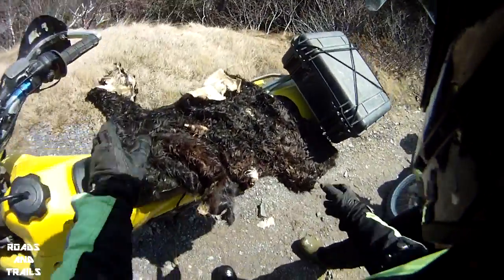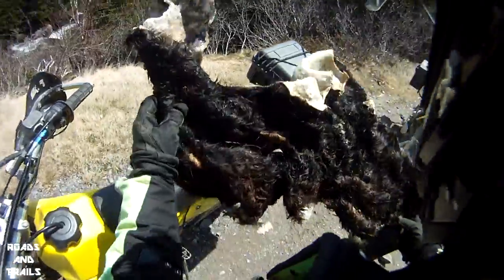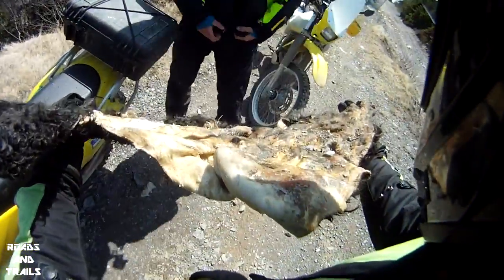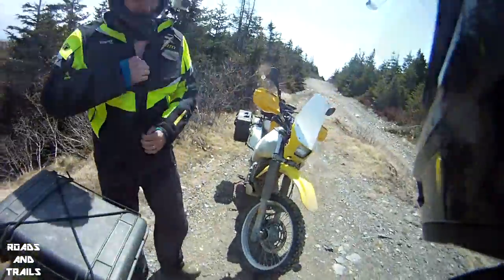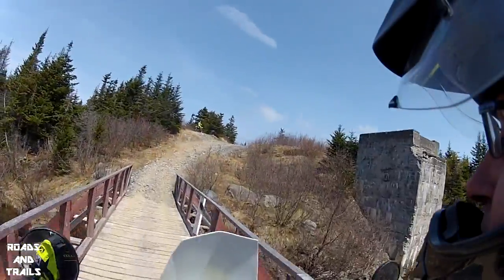Tim thought that this old carcass here would make a nice seat cover, you know, kind of get rid of some of the old sore ass syndrome, but no, maybe not. Nice thought, thanks.